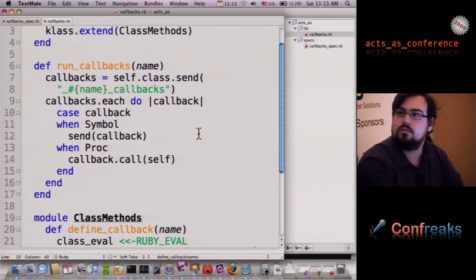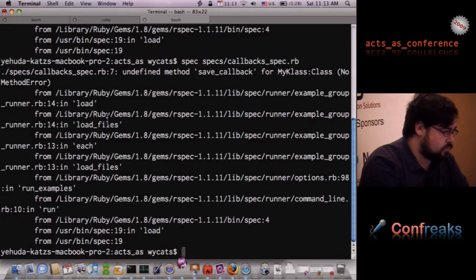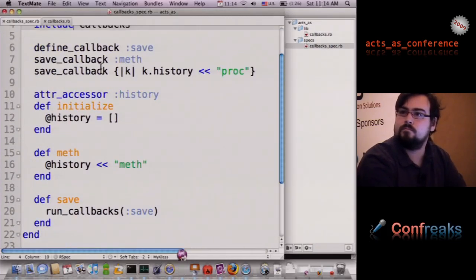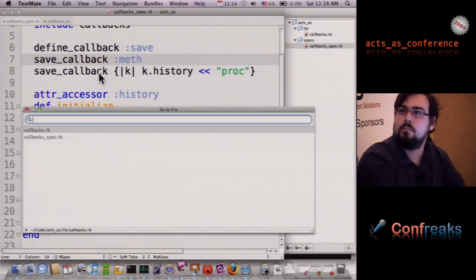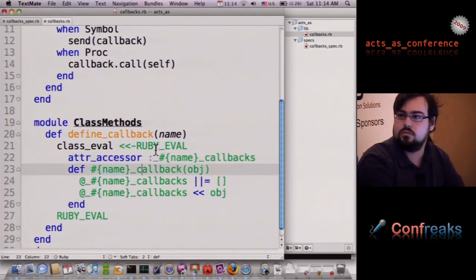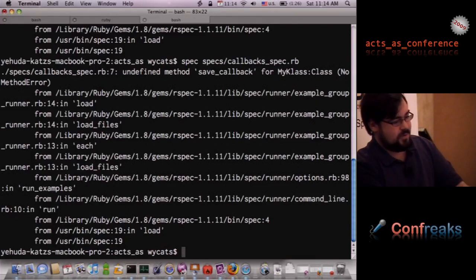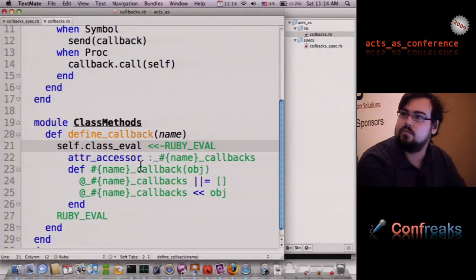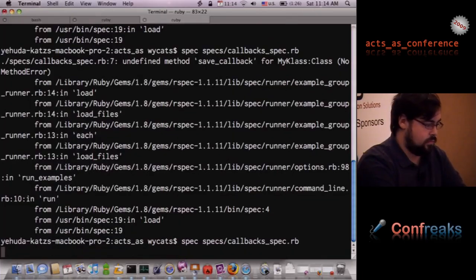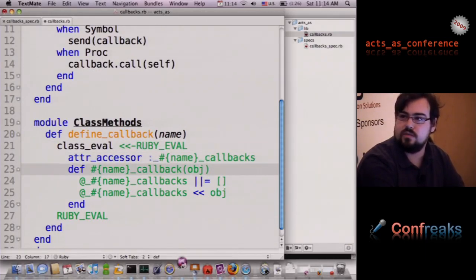Undefined method save_callback. So where's that coming from? Callbacks, line 7. That should work. Let's see if we can get this working before I'm out of time. So we have undefined method save_callback for MyClass. So we're creating it here, right? Name. So we should be defining one. It's definitely getting called.